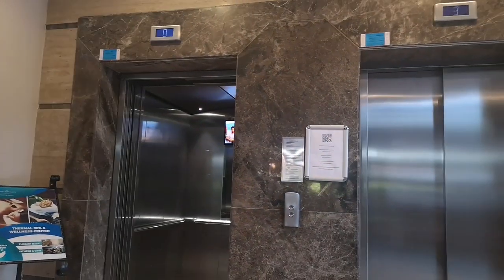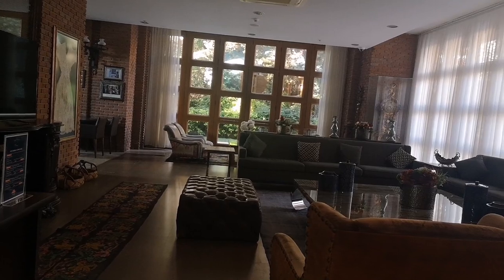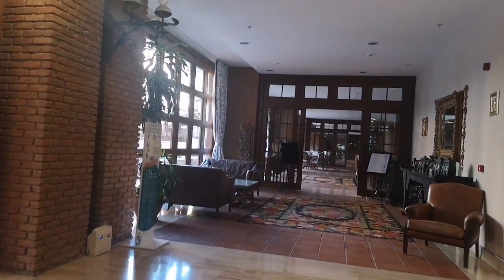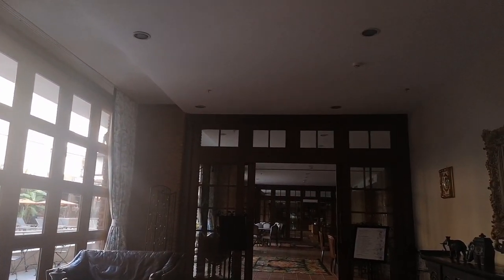There's the elevator, and there's two that can go up and down, and there's another seating area here that you can relax and watch TV. And yeah, we also have a Turkish bath and a fitness gym down there, which you can enjoy as well. They have more there, and more seating there that you can enjoy.